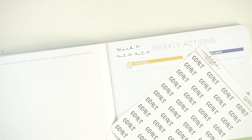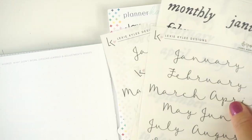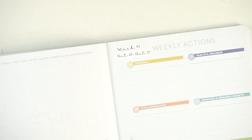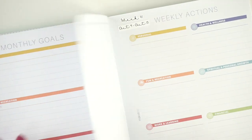Stickers that say goals that I never use. And then I've got a bunch of scripts from MakseLife Designs. MakseLife Designs for non-foil scripts is probably my favorite shop. I just really like the fonts and the letterings that she has. But anyway, okay, let's go with this.